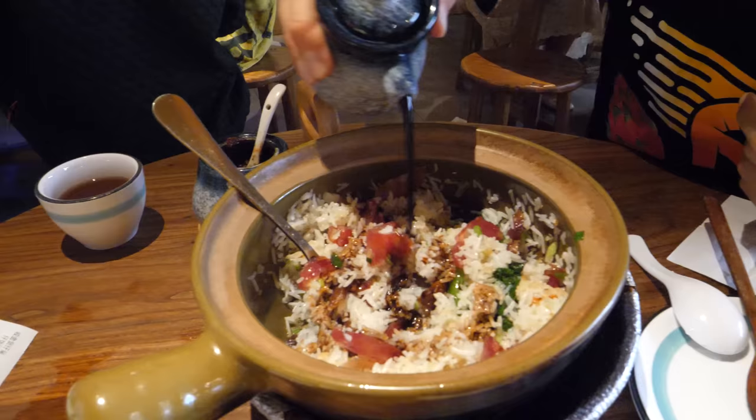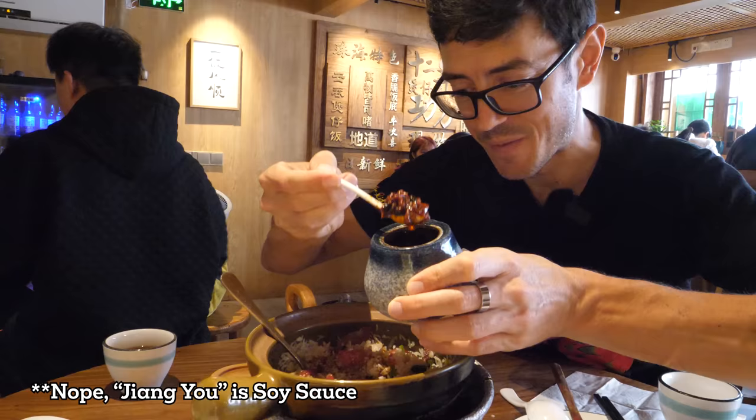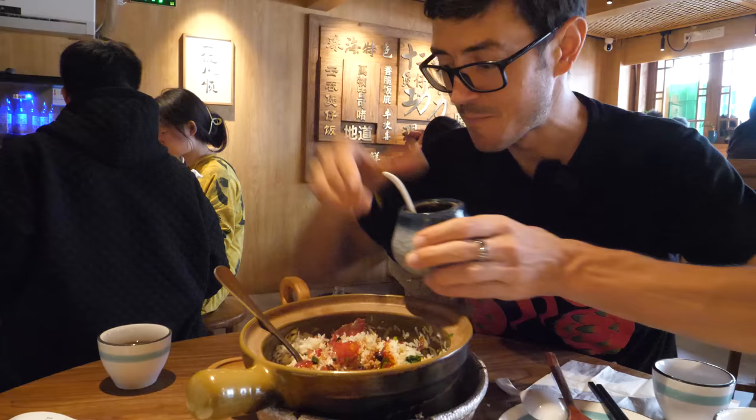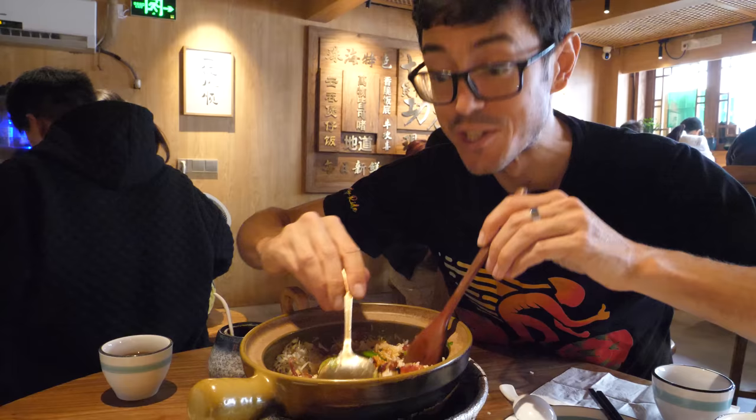chili. Jiangyou is the mature vinegar. Lajiao is the chili. Okay, so it's not nice to maybe just dump all the chilies over, so I'll let each person do what they want, but just a little bit. Xiaoran said it's okay to do that. Now mix in. Yeah, I can smell the jiangyou.